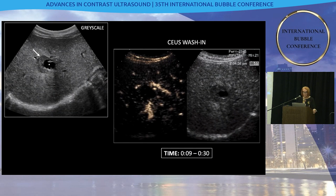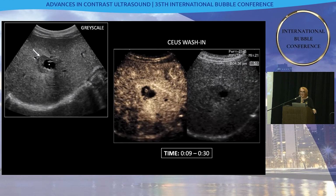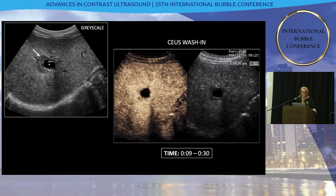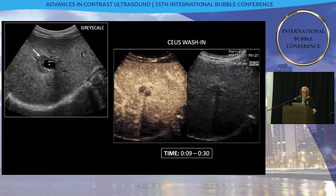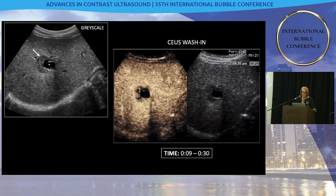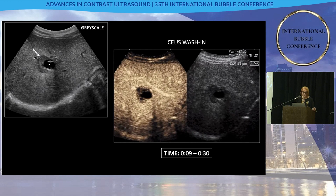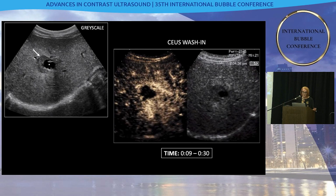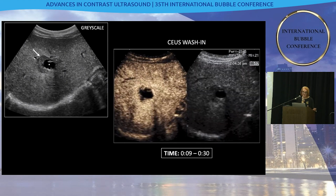So when we look at the grayscale picture, you can see that in fact half of the mass is black, looking cystic, and the arrows marking a thick rim around the edge of that mass. So when we do the contrast exam, you can see that there's an enhancing rim. So that rim of solid tissue is enhancing. It enhances less than the liver, but you can see as the bubbles arrive that there's the black part, and then there's the bubbles coming in to that enhancing rim.